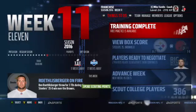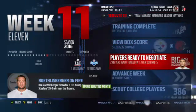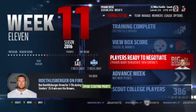Scouting points are earned every week. Make sure you use all of your points. A portion of your remaining points will be lost when you advance the week.